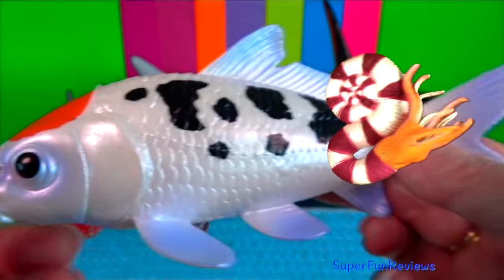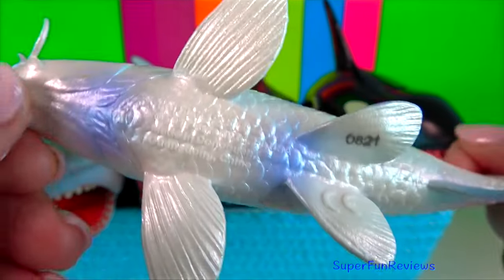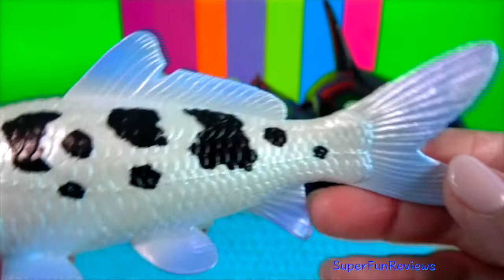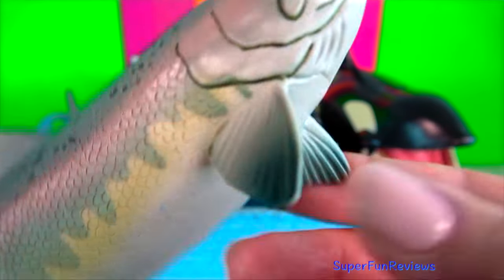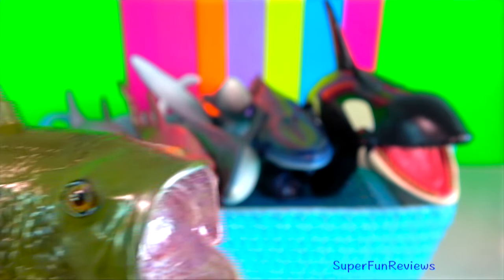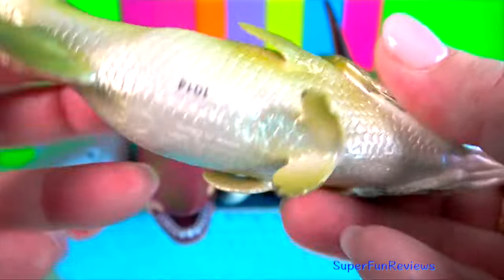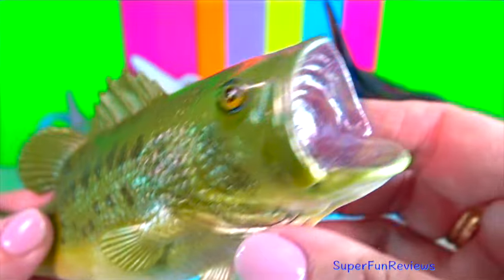Koi fish. They are cold water fish, and their ability to survive and adapt to many climates and water conditions allowed the domesticated species to be propagated. Salmon. After living in the sea, salmon travel a long distance home to return to the river in which they were born to spawn. Largemouth bass. Except for humans, adult largemouth bass are the top predators in the aquatic ecosystem.